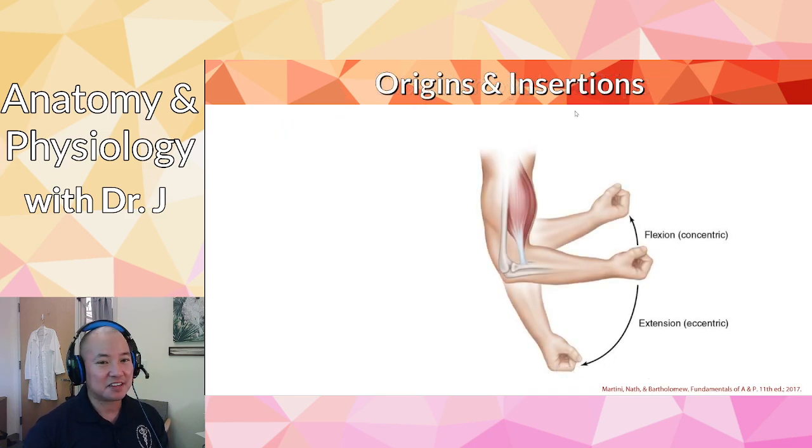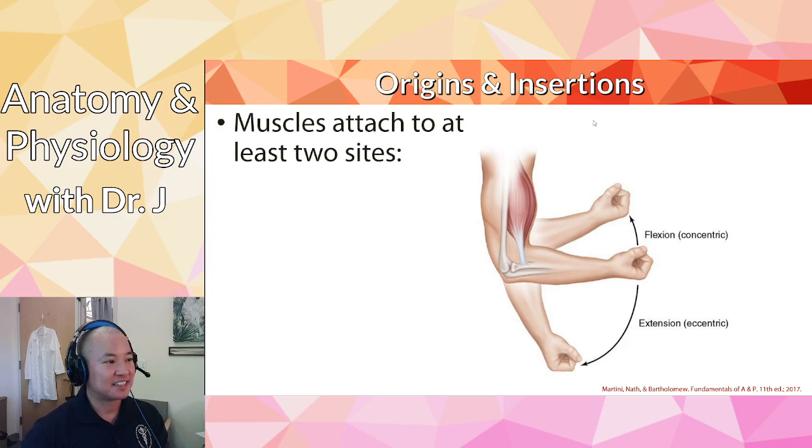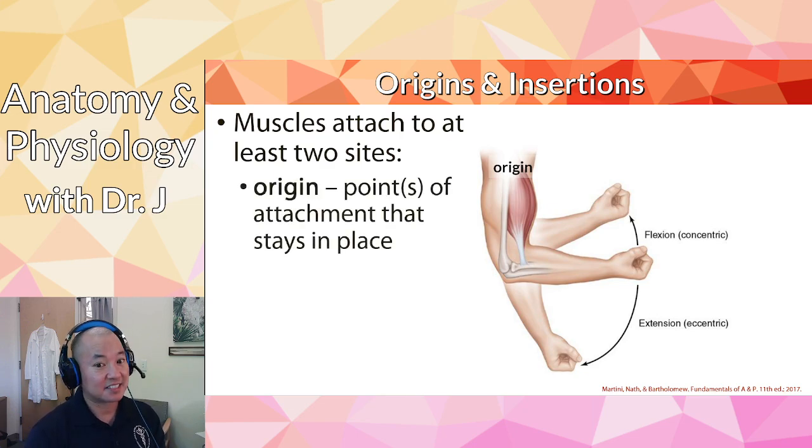Now, we have to talk about origins and insertions. All muscles have at least one origin and at least one insertion. Some have multiple. They attach to at least two sites. The origin is like when you originate from something, that's where you started from. Or if you remember geometry and math, the origin is the starting point, 0, 0. The origin is the start.